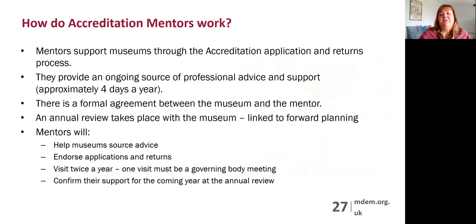On average, we think that mentors spend approximately 4 days a year. It can vary slightly depending on which stage a museum is at and how much support they actually need. But there is a formal agreement between a museum and the mentor, and an annual review needs to take place with the museum, which will be linked to your forward planning, which enables the mentor to see where there might be areas of expertise that you need a bit of support with or extra advice.